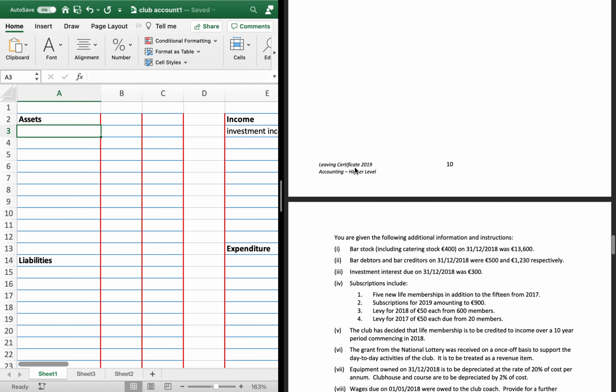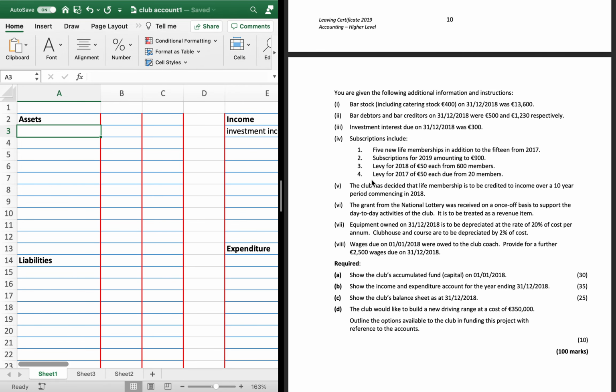Just down at the bottom then, is there anything there? So the club's decided that life membership is to be credited. That's just written off to income. So you've seen that before. And the grant from National Lottery was received on a one-off basis to support day-to-day activities. If it's day-to-day activities, it's income. Okay, and it's telling us that it's to be treated as a revenue item, which means it's income.